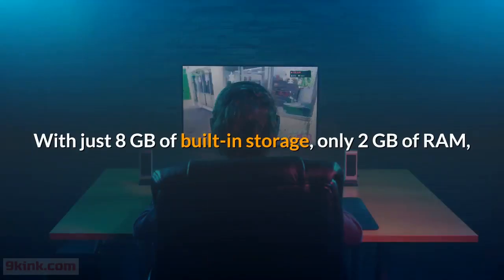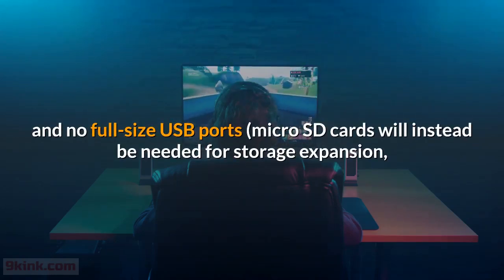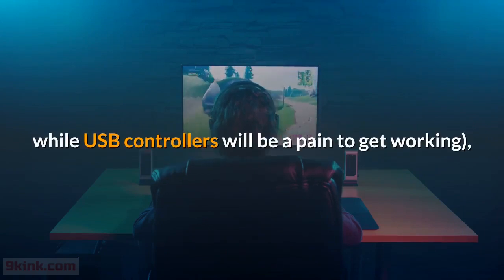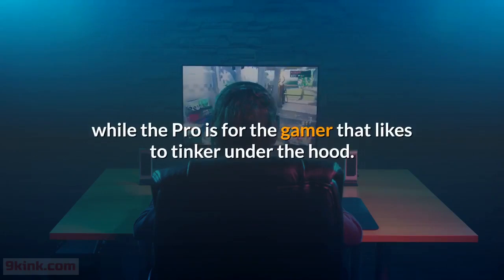With just 8GB of built-in storage, only 2GB of RAM, and no full-size USB ports, micro SD cards will instead be needed for storage expansion, while USB controllers will be a pain to get working. Nvidia is aiming this one squarely at media consumers, while the Pro is for the gamer that likes to tinker under the hood.